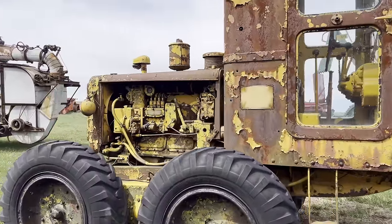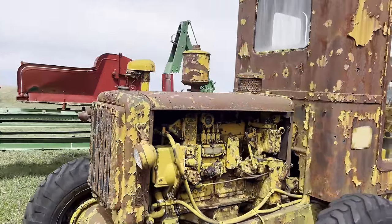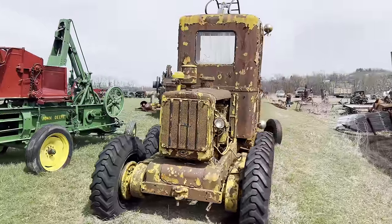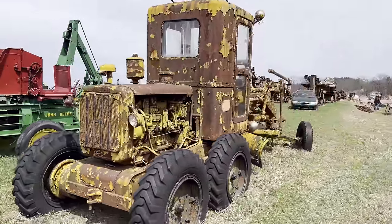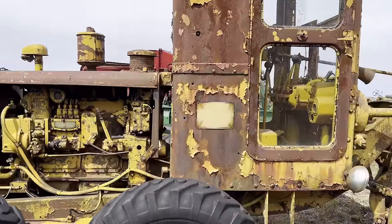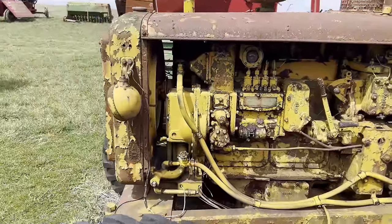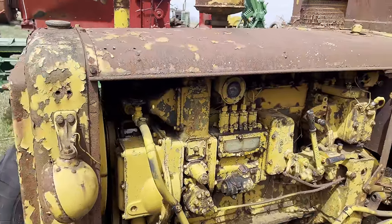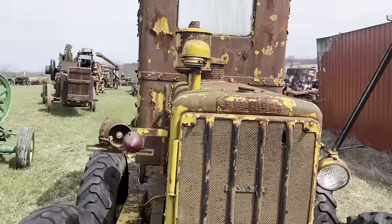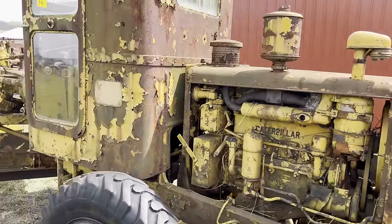I was told that the guy parked it here and just never used it. But it was running. I can't tell if the main engine is free. I can't get it to turn over by hand. The exhaust is uncovered, so definitely could have got some water down in there. The pony engine is free, so that's another important piece to that puzzle.